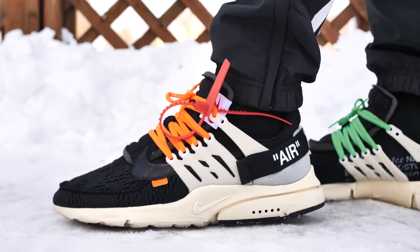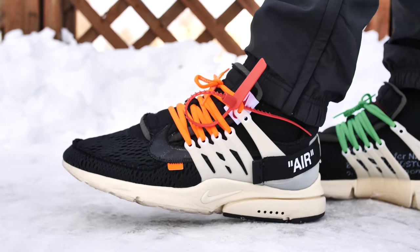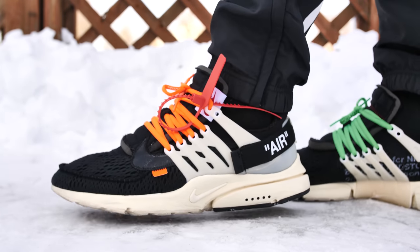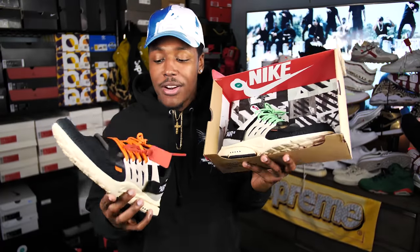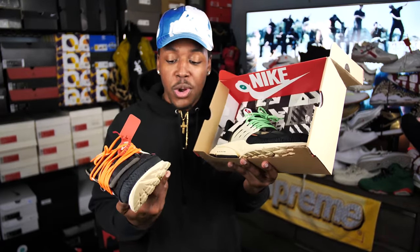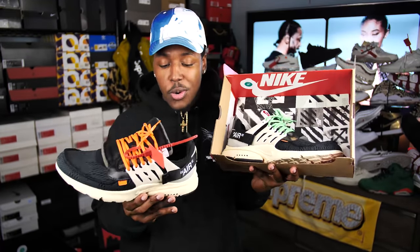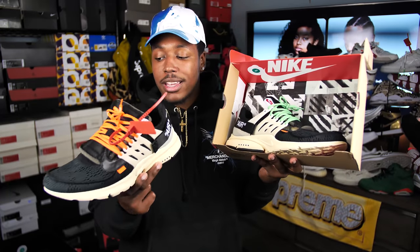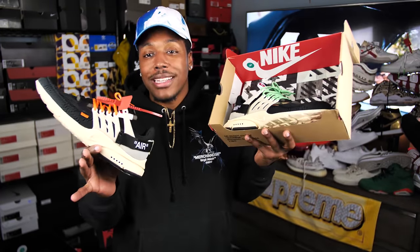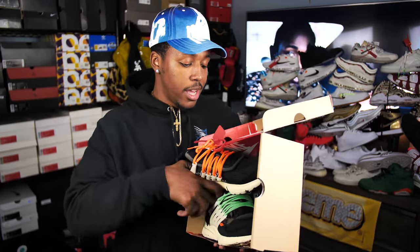Really love the material on these, and this is another one of my most worn shoes. I know that I got them recently, but I've been wearing these joints a lot. I don't know what it is about this material on the upper. The Presto was already a very comfortable shoe, but if you do end up spending some guapington on these joints, just know that they are at least comfortable and you can get a lot of wear out of these. Luckily they're black, which just helps them look not as dirty. That is my number 1, the Nike and Off-White Air Presto.